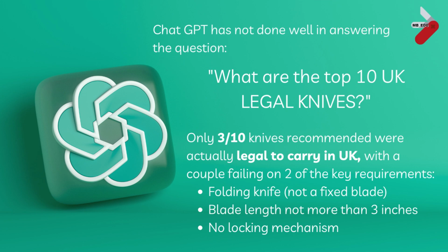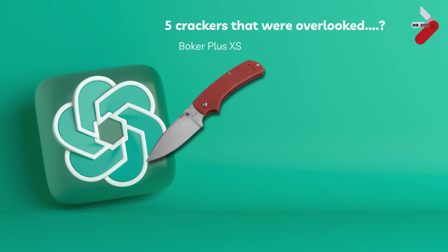It concerns me that many YouTubers are using this to generate their own content, and some not checking on the validity of the things that it's putting in text. So I think it may be okay for some generic topics. It's certainly not good at the detail. Here are 5 cracking knives that ChatGPT overlooked, and they are all UK legal carry.